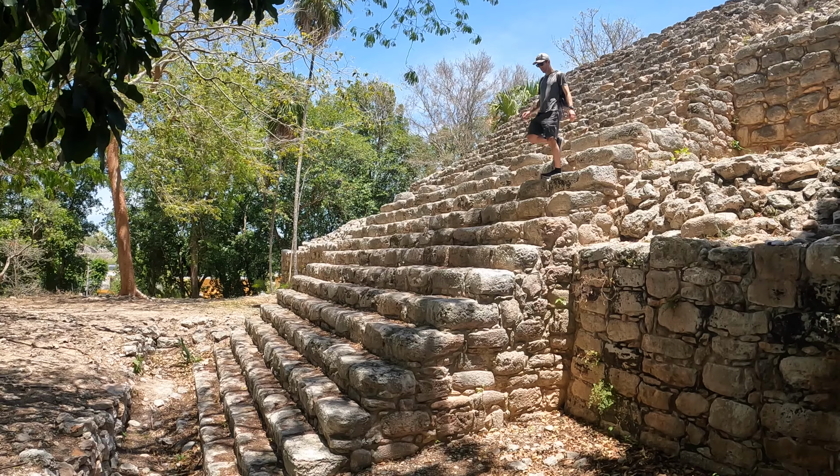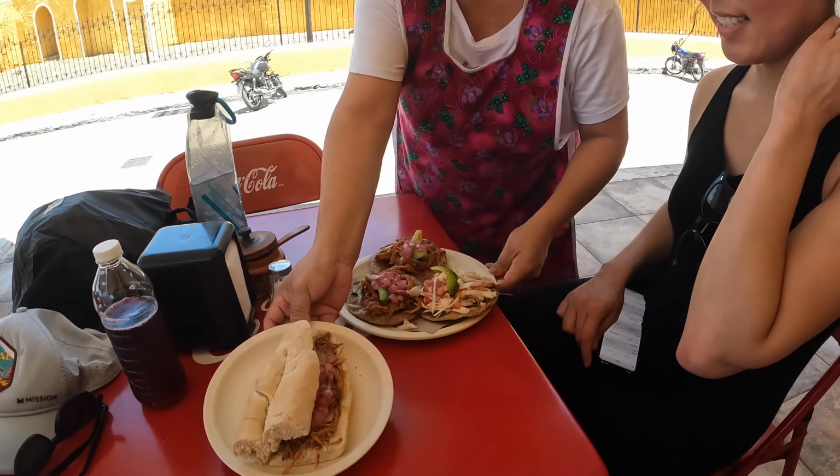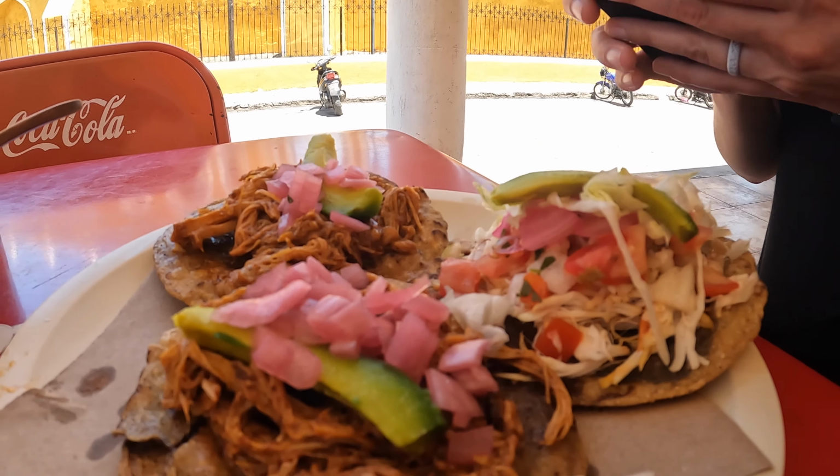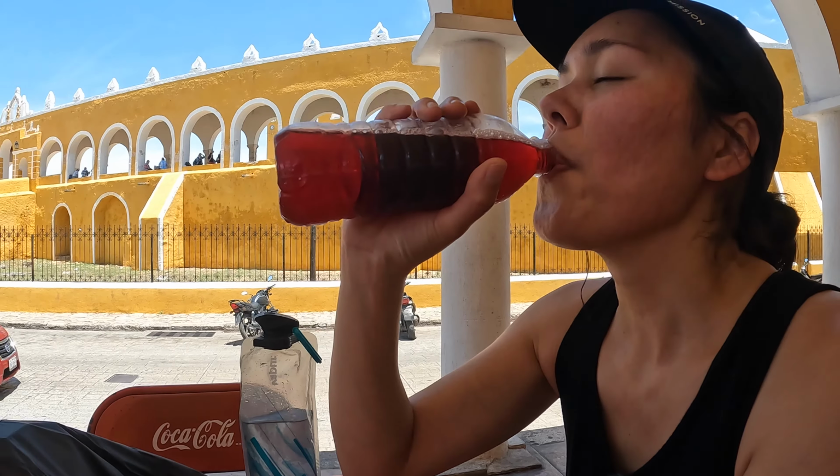After exploring the downtown area and small local ruins, we grabbed a seat at a local restaurant on the main plaza and ordered some delicious tacos and una torta for lunch as we watched life pass by in the main square. Is it good?